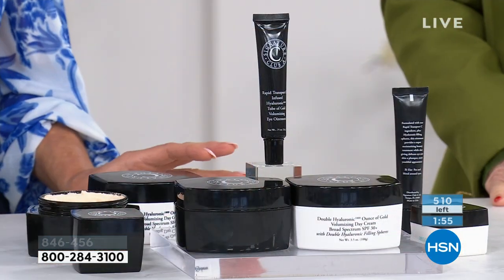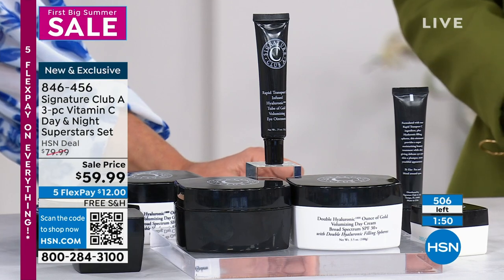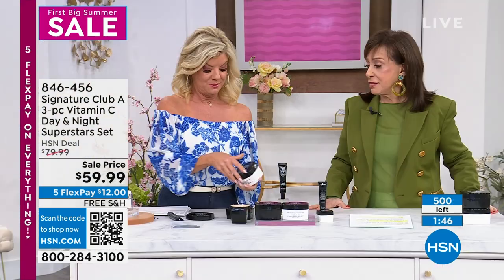Three times the size, and you said almost a year's supply of vitamin C day cream and night cream and ointment. Right. Or day, eye ointment. Night ointment, 30 SPF and a wrinkle fill. You don't need anything else. No. No, and that's the thing. You make a lot of other things, you just don't need them.